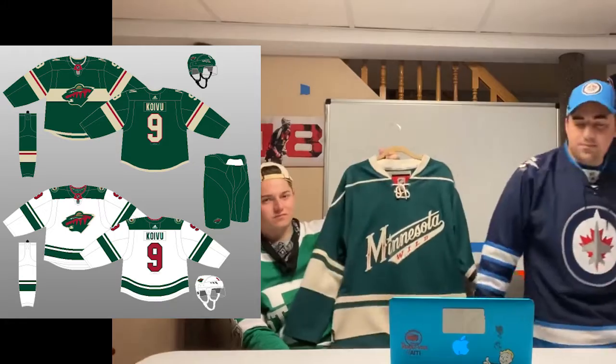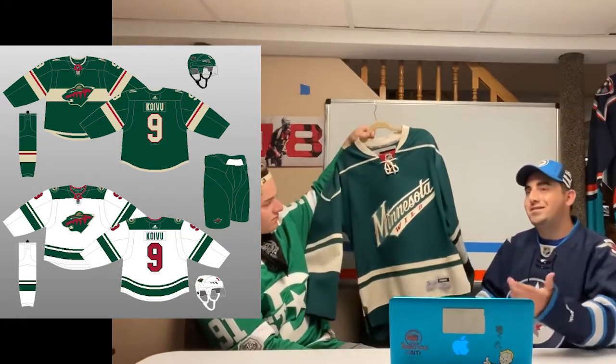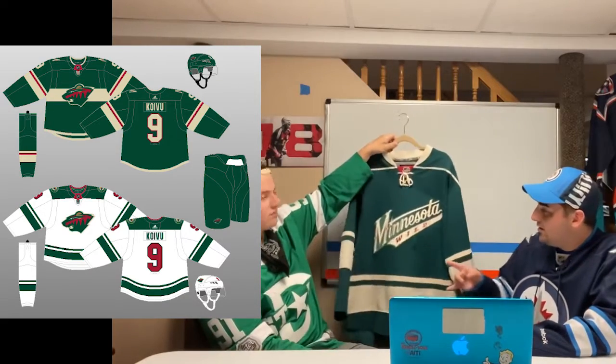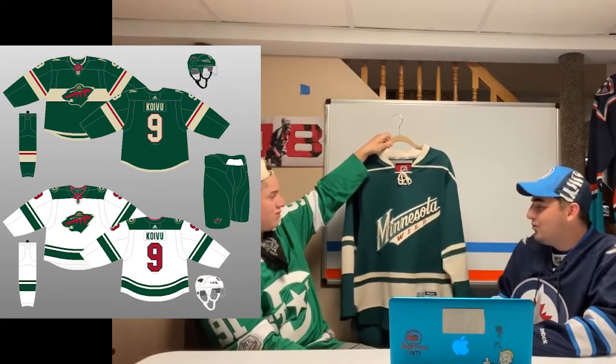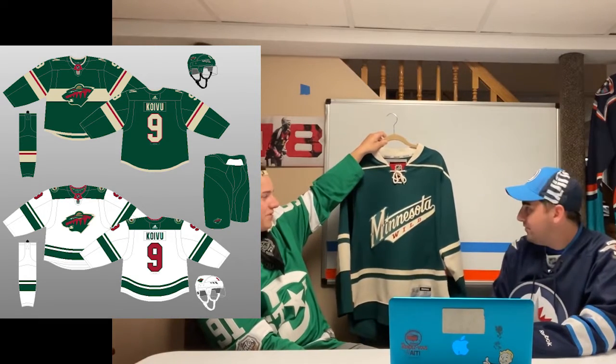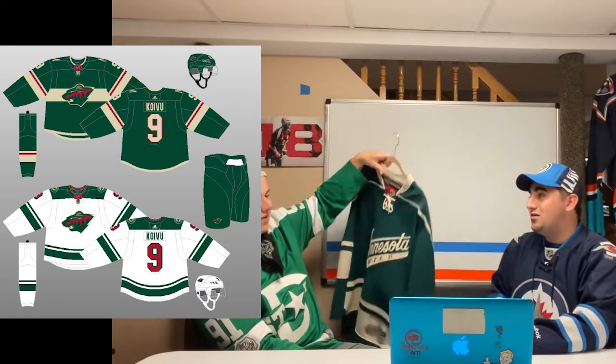So a lot of the time, word marks have been getting phased out. This word mark is really, really nice. Obviously not as much as just the home. The red really pops on that. Because their logo, we agree that their logo is pretty cool. Their logo apparently is not very well liked.